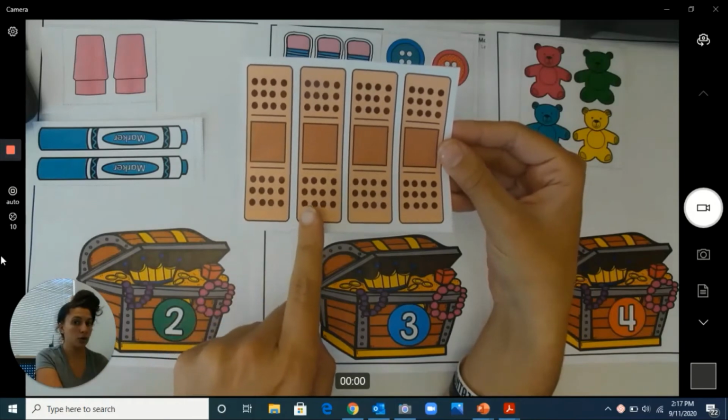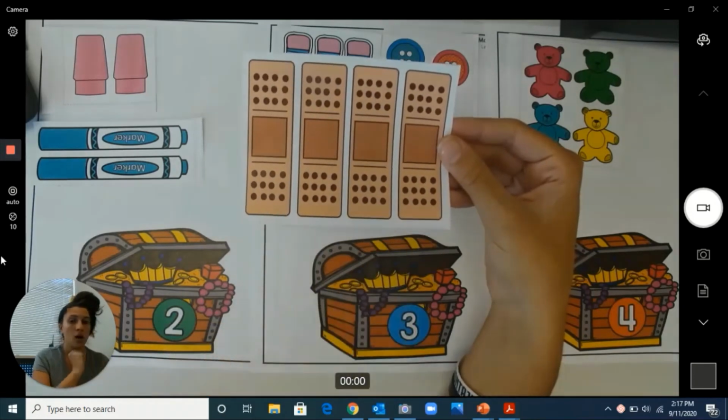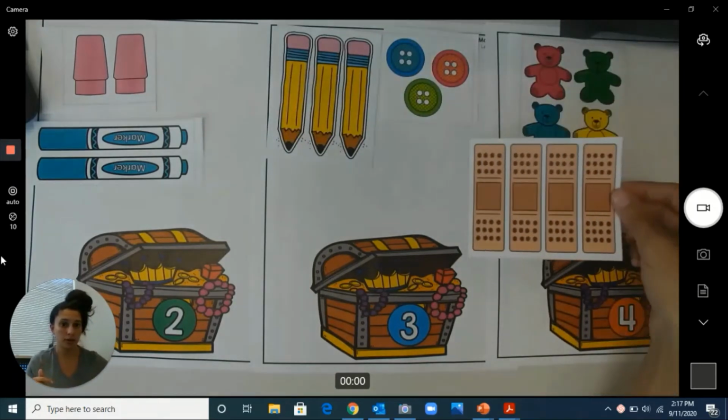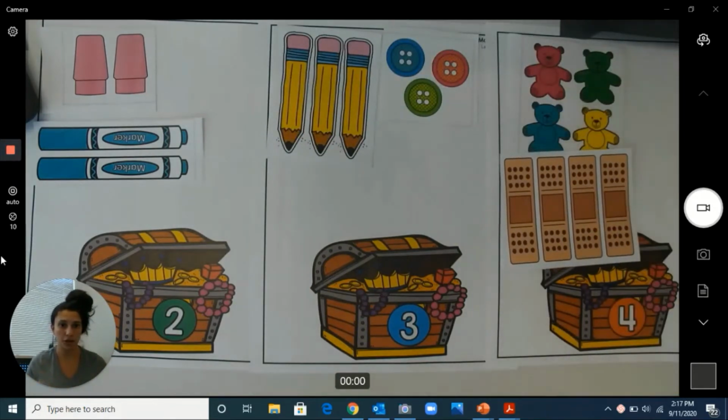1, 2, 3, 4 Band-Aids. So that's going to go into my number 4 treasure chest.